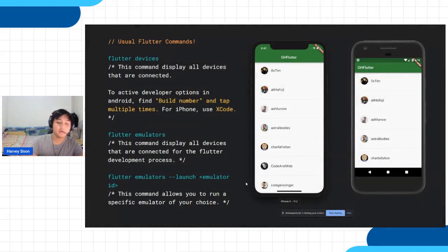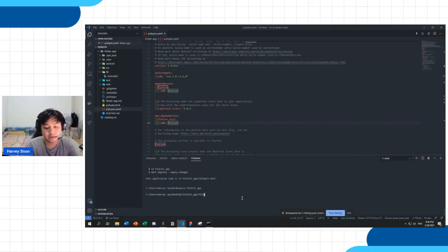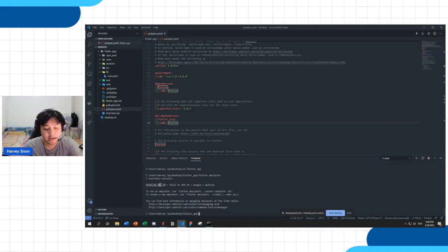Next, if you want to see which devices you have, use flutter devices. For example, if my phone is connected to my PC right now, you can see the devices connected to your PC or laptop. But if you're going to use an emulator, which I will use for this presentation, you just have to launch flutter emulators. Right now I was able to set up Google.